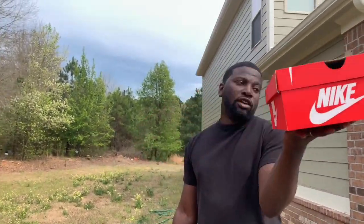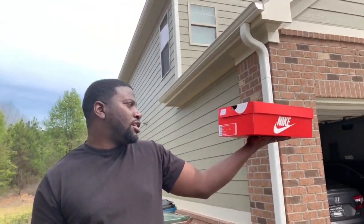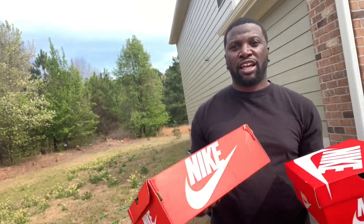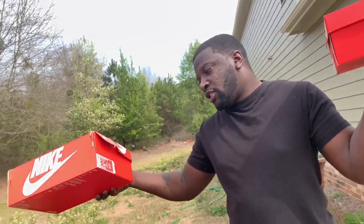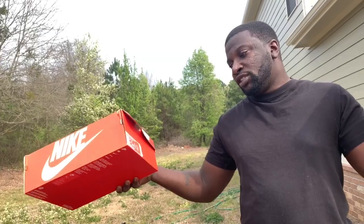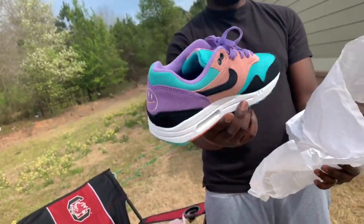So, on this box, we have Nike Air Max 1 ND, and the colorway is space purple, black. Size 9, I had to get a size 9 in these because they fit kind of snug. Y'all know my size is 8.5 or 8 to 8.5, sometimes a 9 depending on the shoe. And then on this box, it says Nike Air Max 97 ND, space purple, white, black, and once again, size 9. Here they is, the Air Max 1.